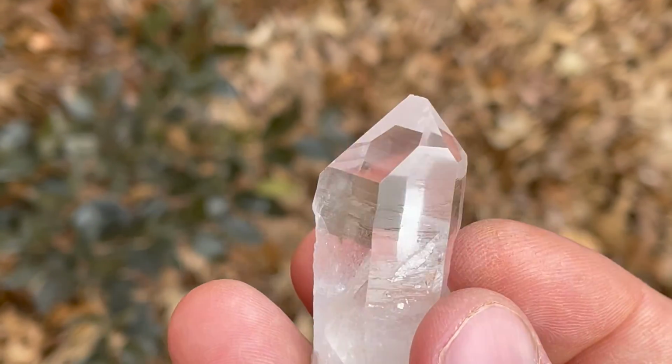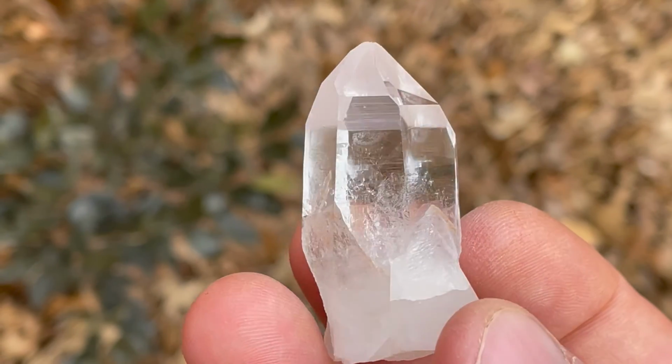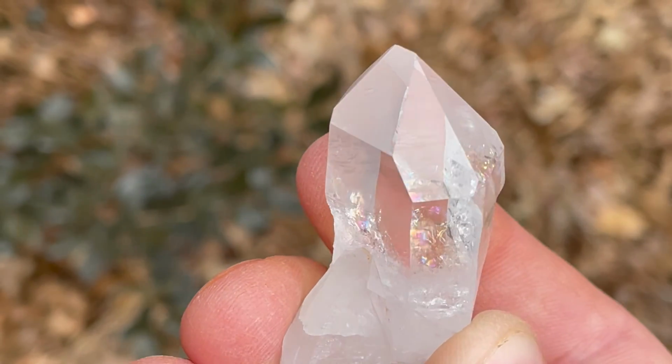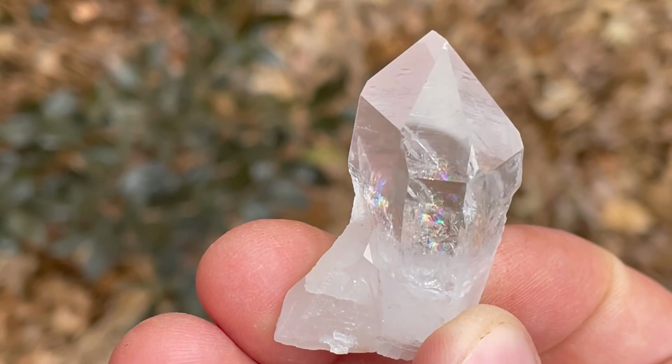Now I'm going to do a full 360 turn on this crystal. You don't know it by looking at it from the side, but this crystal holds a surprise. It's like a magic trick. Nothing, and then boom, there's rainbows. It's like it has a little bit of fireworks inside of it.